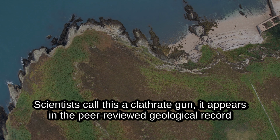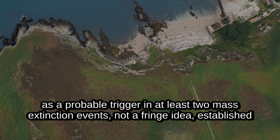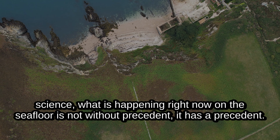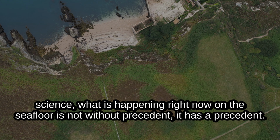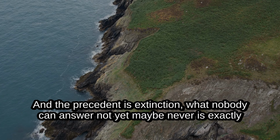Scientists call this a clathrate gun. It appears in the peer-reviewed geological record as a probable trigger in at least 2 mass extinction events. Not a fringe idea. Established science. What is happening right now on the seafloor is not without precedent. It has a precedent. And the precedent is extinction.